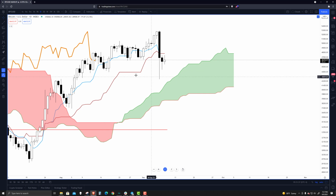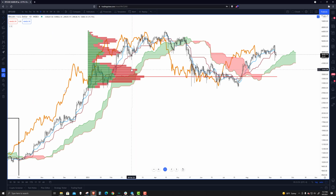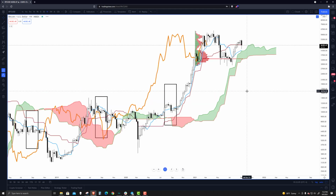The next support zone within the Ichimoku system is down here at 43K. And then you have the support zone below that at 38 to 39K. That's the Senkou Span B, which ties up closely with the upper range of the large chunk of volume here. So it's in a strong support zone at present with the volume profile. But if we go to the weekly chart, that's going to tell us a little something different.